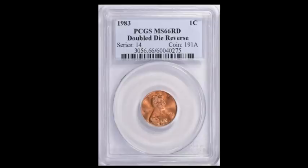But as far as the coins that are coveted in a specific grade range, the 83 DDR has been picking up a lot of steam. It's trying to catch up to the 72 DDO. It might be there. It's close. But the 66 red is that sweet spot of a lot of market activity. The most recent example sold this past weekend, April 24, 2022, as a mid-state 66 red. That's the coin you see here with some of this staining.